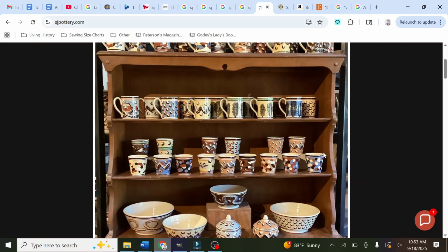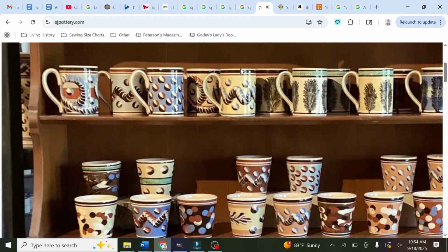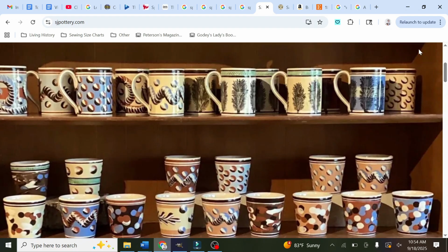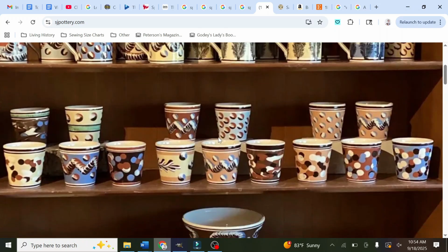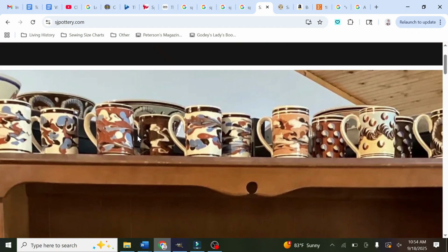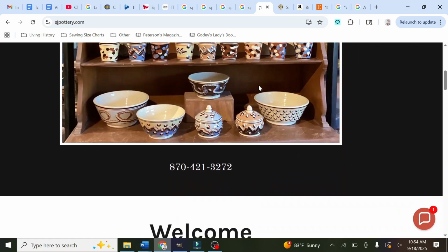So I have specifically, Rhett has this one. I have this one, although there's a chip out of it now. And then I bought that. It's one of these two. Pretty sure it's the blue one. And I have another one of these, but I don't remember. I think we each have a handled cup and a non-handled cup. And I would love to get more.